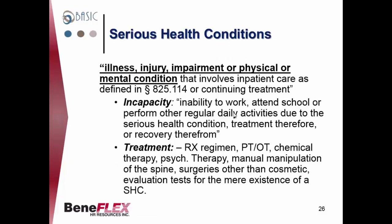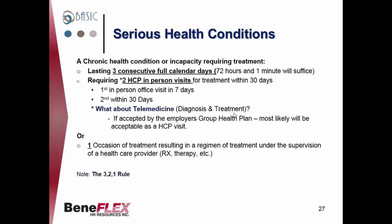FMLA is for incapacity and treatment: injury, illness, impairment, or physical or medical condition, inability to work, attend school, or perform other regular daily activities, that IADL and ADL stuff that we talked about a little earlier. And also treatment is prescription drugs, physical therapy, occupational therapy, psychological stuff, which my wife talks to me about every now and then, that I need, stuff like that.